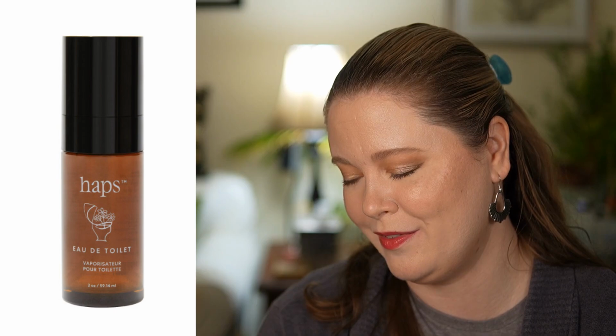Next up, we have the Haps Eau de Toilette, $25 value. Maybe it's toilet, I don't know. So this is basically potpourri, 2 fluid ounce. It has top, middle, and base notes, which is hilarious. Top notes of grapefruit, bergamot, and rose. Middle notes of green floral, suede, and oak moss. And bottom notes of musk, vanilla, and amber.